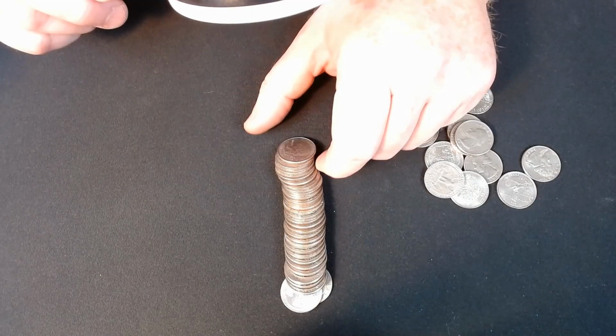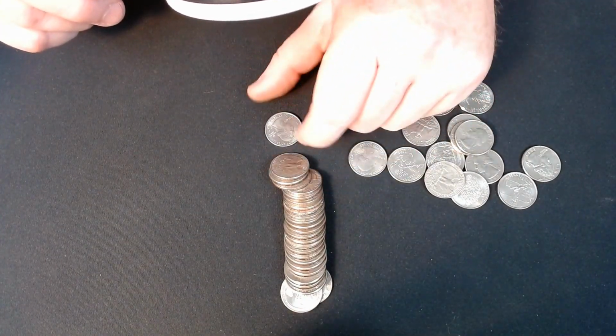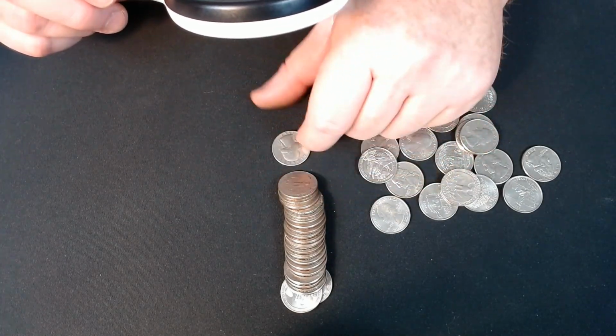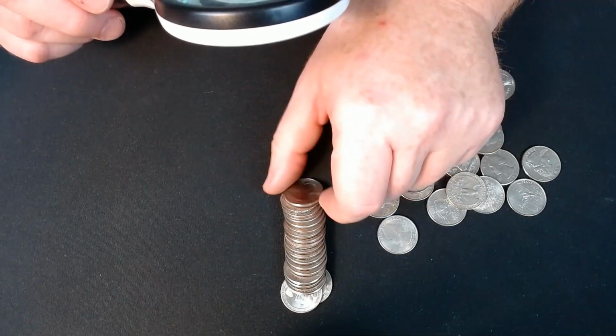In this video, we're going to talk about modern state quarter errors, what to look for, and how much they're worth. Make sure you hang in there until the end of the video. You don't want to miss a very rare mint error and the interesting way it happens.